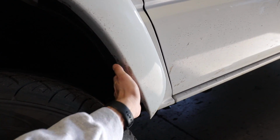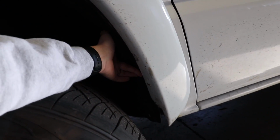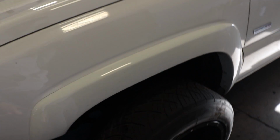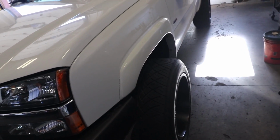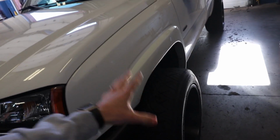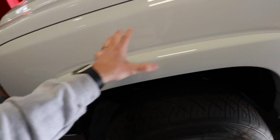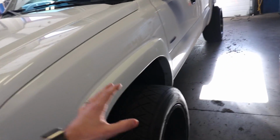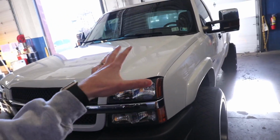But as you can see, this fender flare is actually kind of just floating because behind here, there's literally no fender. So that's one of the things that we're going to be doing when this truck goes down to Sean. But right now, I actually have the ability to turn at full lock, both left and right, which is extremely nice. It definitely took a little bit of elbow grease and some reworking, but it is very possible for you guys that are looking to run this kind of an offset on a classic body style Duramax.